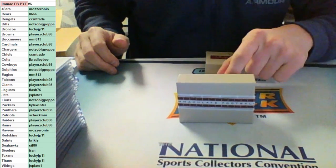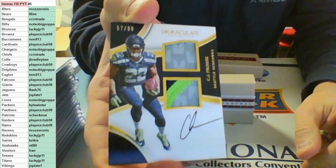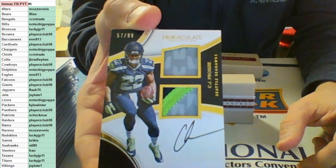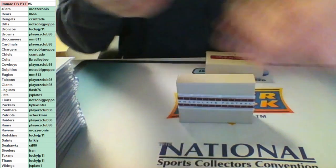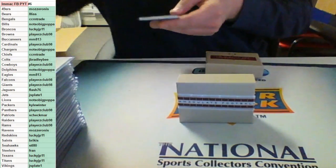Out of 99, dual patch with a three color and an on-card auto for the Seahawks. Sorry, Jay Brad. St. Lou 80, nice hit. CJ Prosise with the RPA. CJ Prosise. And we got a nice one.